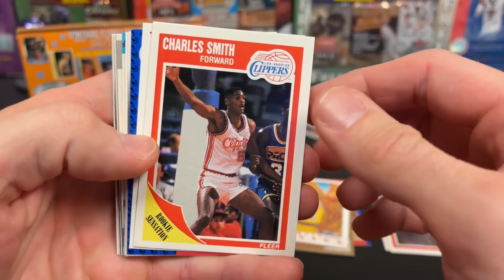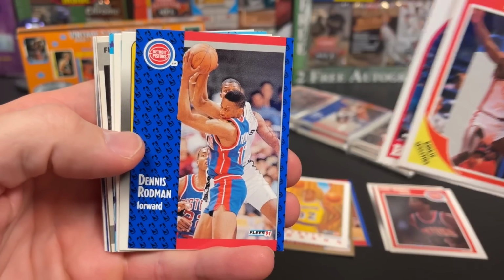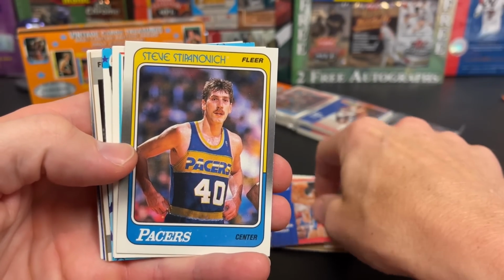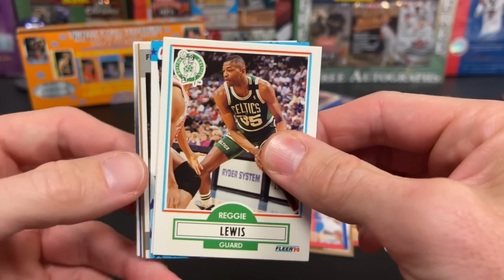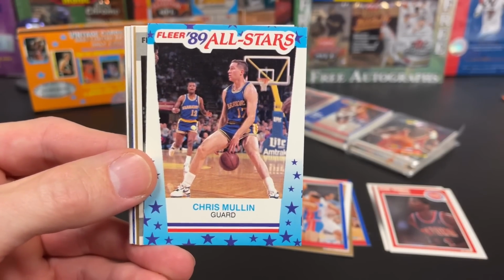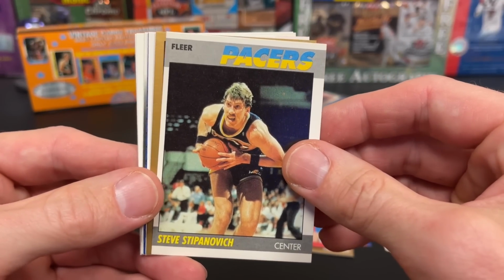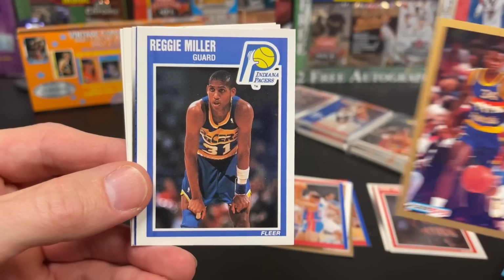Number 2. Charles Smith. Will Perdue. Dennis Rodman. Stevie Boy. Reggie Lewis. Chris Mullin. Again, I'm pretty happy with the condition. We just got to hit some of our players to justify this price, right? Another Steve. Stepanovic, is that a... Reggie Miller.